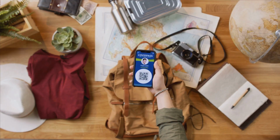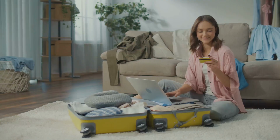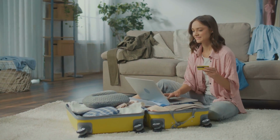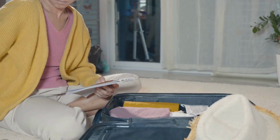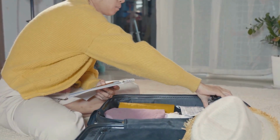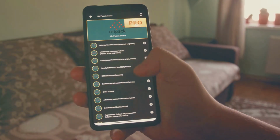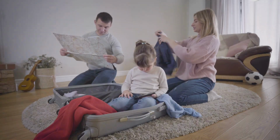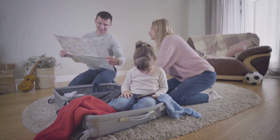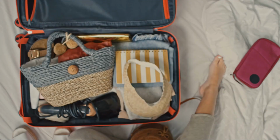One app in particular has revolutionized my packing process: PackPoint. It's incredibly intuitive, and the best part? It learns your packing habits over time, so it gets better and better with each use. I've been using it for a few months now, and I can honestly say it's changed the way I pack. With PackPoint, I can create custom packing lists for each trip and even share them with friends or family members. It's so much more than just an app. It's a packing partner.